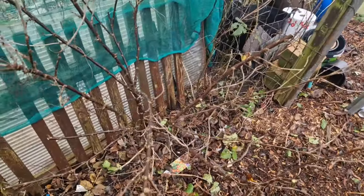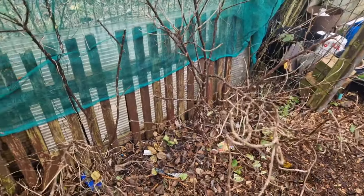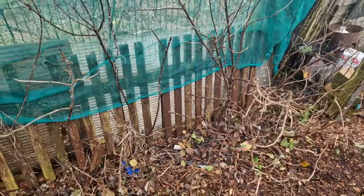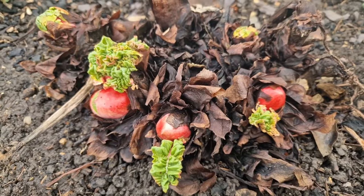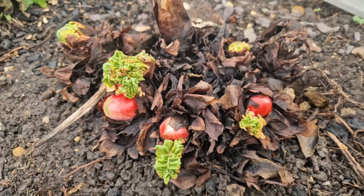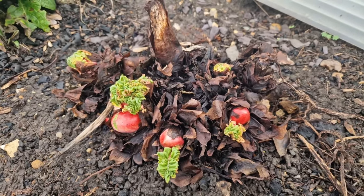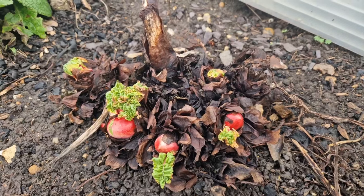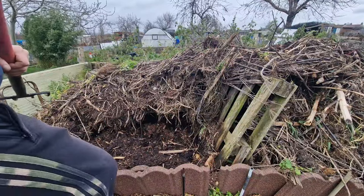There we go, looking a lot neater and tidier now. That's going to have a lot more airflow come spring and summertime, when this will be full of leaf and full of berries too. It doesn't really seem to be picking up the vivid pink and the vivid green that we've got down here, but this is the rhubarb. We're not going to have any to harvest until April time, but I just love the first signs of life for 2024.